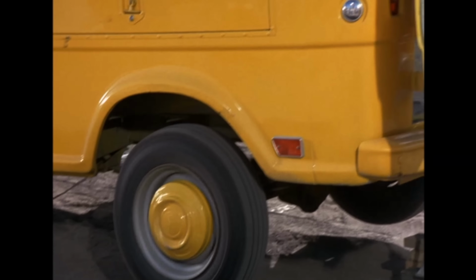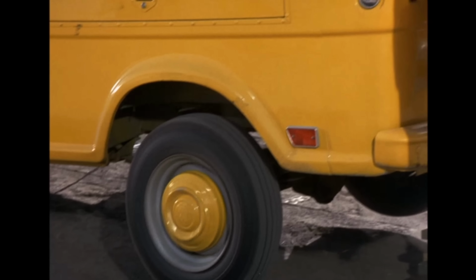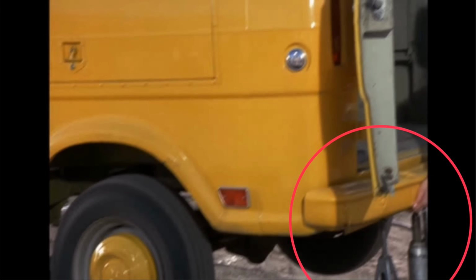do. Now in the second season episode, The Deadly Toys, Wonder Woman is shown lifting up the back of a van as the bad guy tries to speed off. But just for a second, if you look closely, you can see that the van is actually jacked up in the back.